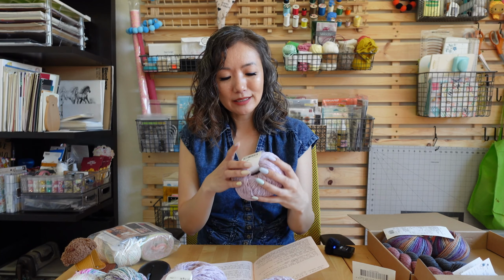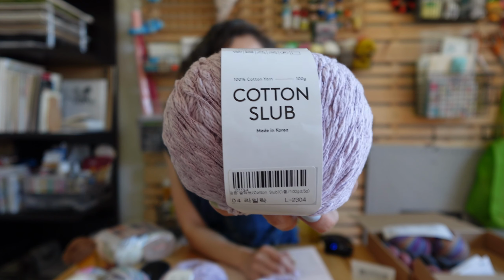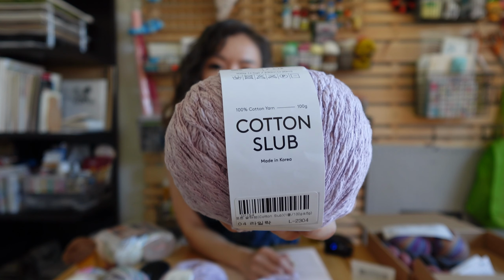But anyway, I'll show you the one that's the most intact, the one that he was able to grab the least. I got this one, Cotton Slub. I had never heard of Slub before. My husband to the rescue. He told me he had heard of Slub before. I think he associates it with the denim world, but I bought this one.